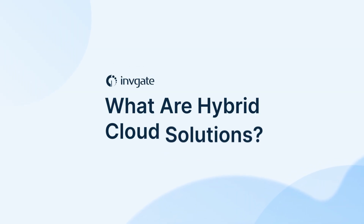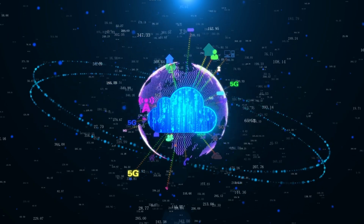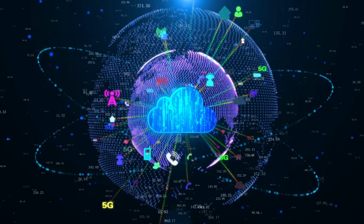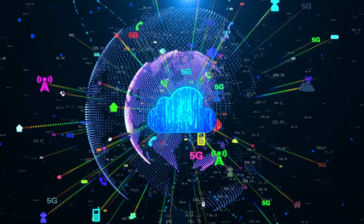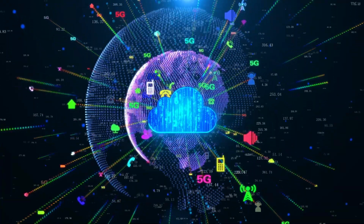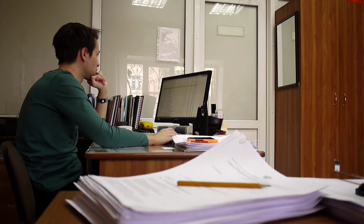What are hybrid cloud solutions? Hybrid cloud solutions blend public and private cloud environments, combining the benefits of both deployment models for greater flexibility. For example, sensitive data can be kept on a private cloud, while non-sensitive tasks can utilize public cloud services for scalability and cost savings.